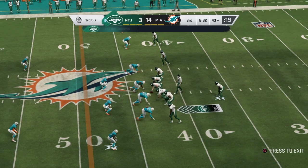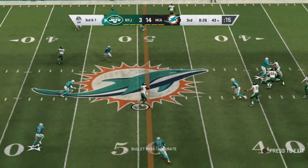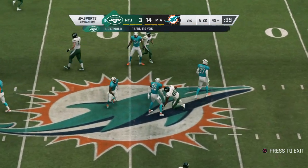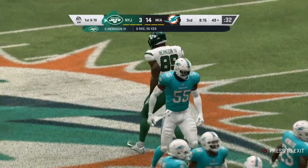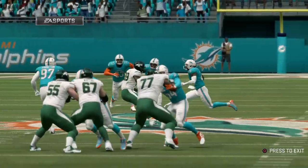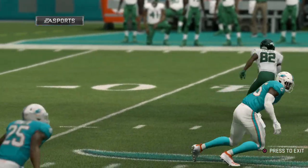This offense in desperate need of a conversion as they come up on third down. Out of the shotgun, here's Darnold, hooking up over the middle with Herndon. And he's got the first down yardage as he takes it down to the 49. Many different ways to create space, but on that play, he did it with that big, wide body of his. Didn't get a whole lot of yardage on the play, but it did what it was supposed to, pick up a first down.